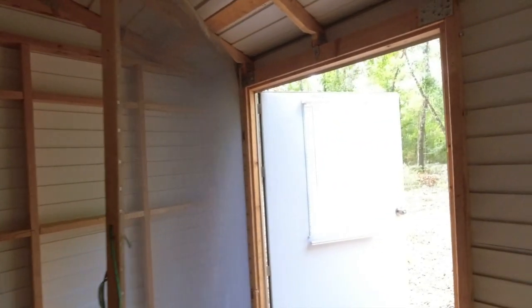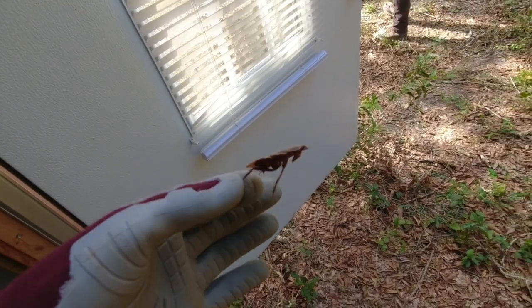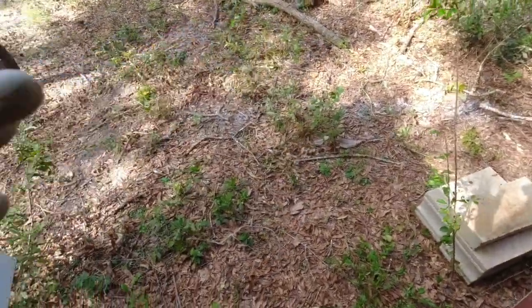Well, at least we can get into our structures now. I think that's what they call a palmetto bug. That thing is huge. Gosh. Alright, let's put you out there.